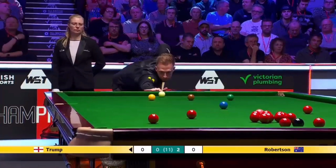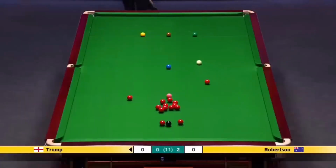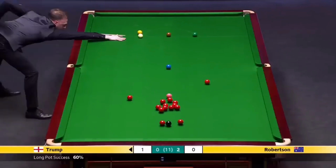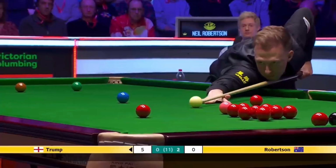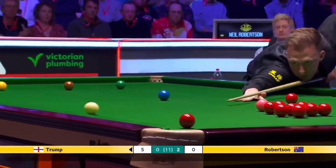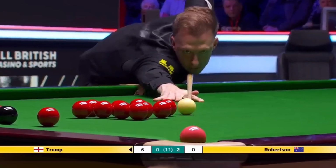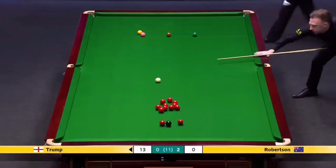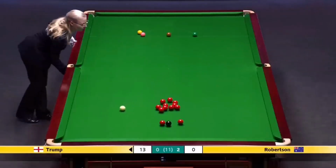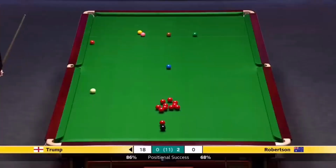There's a red on, but no black available. Terrific pots, needs to stop short to the baulk line to be on a colour. 1. Six. Back to that cluster off the blue. Got more cue power than anyone, but yeah, that was a poor shot really off that red. He's going for the former. This is a really poor start to this match from the world number 1. It really is.